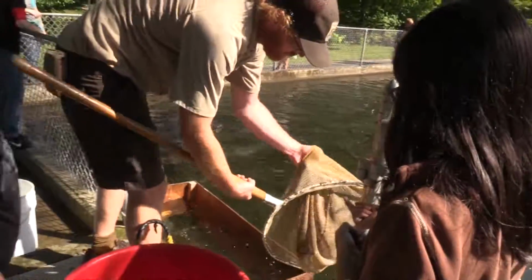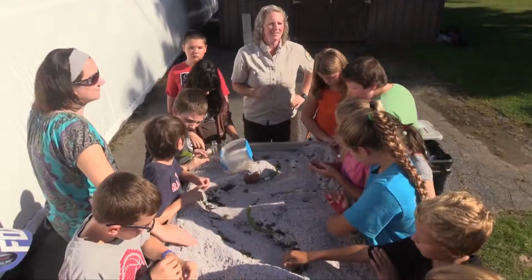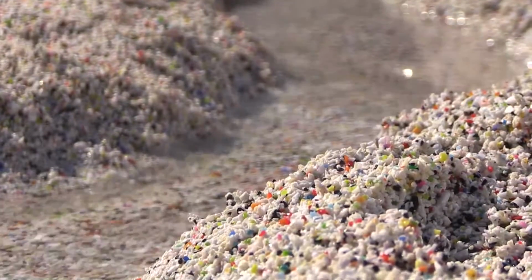Students also handled landlocked salmon, toured the hatchery, and watched how water can create its own landscape with a flume demonstration.